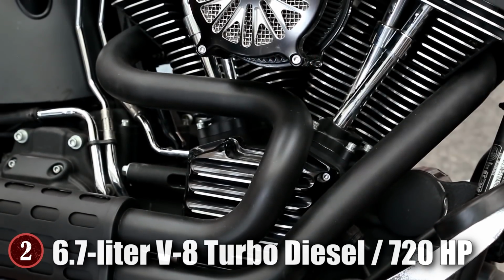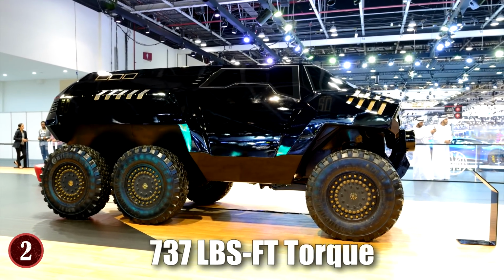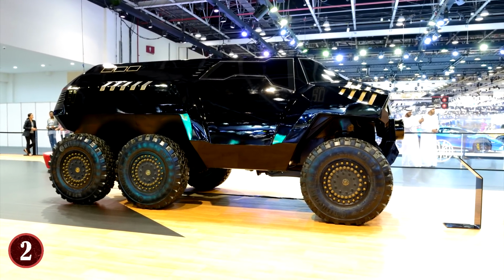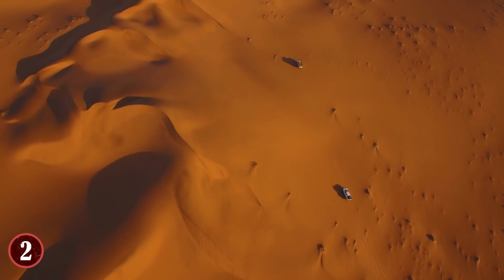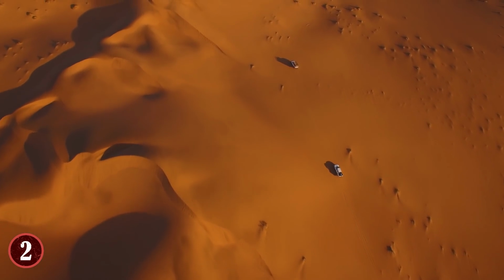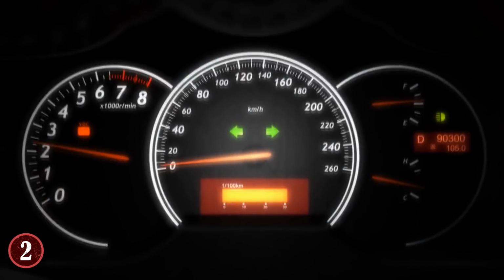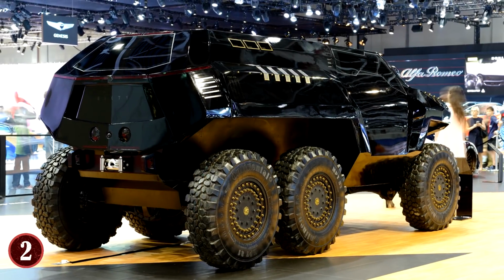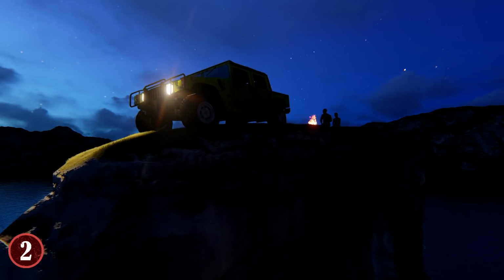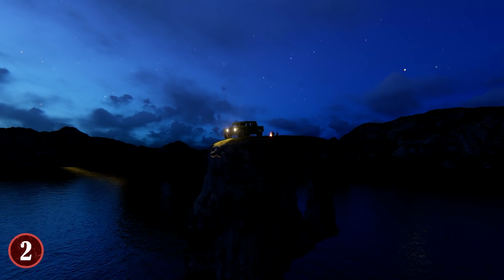Featuring a 6.7-liter V8 turbo diesel making 720 horsepower and 737 pound-feet of torque, it has wheels that can change tire pressure on the fly when the terrain requires it, which was proven in drag races against similar cars from both Mercedes-Benz and Bentley to high-quality car makers, and the DEVEL 60 beat them both by a large margin. And should you require even more horsepower, the DEVEL 60 has an option to get a 1,500 horsepower engine, further ensuring its speed and power on the road. The true irony of this piece is that it is indeed street legal, but how many will you see going down the street? More than likely not many.